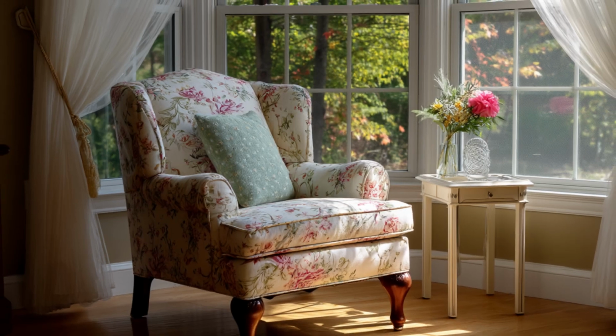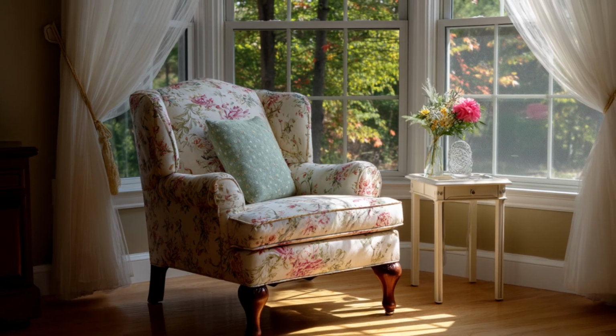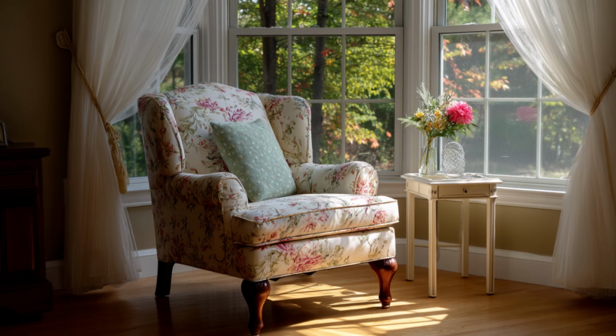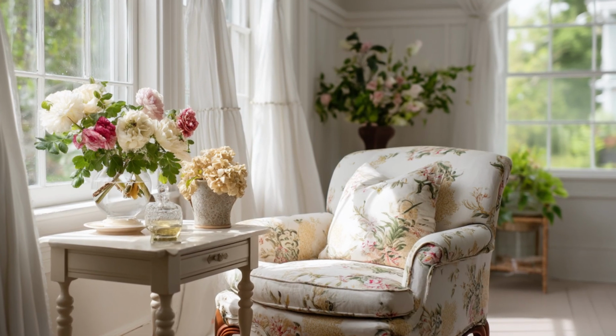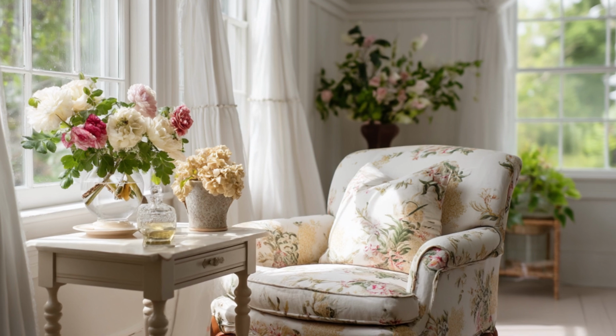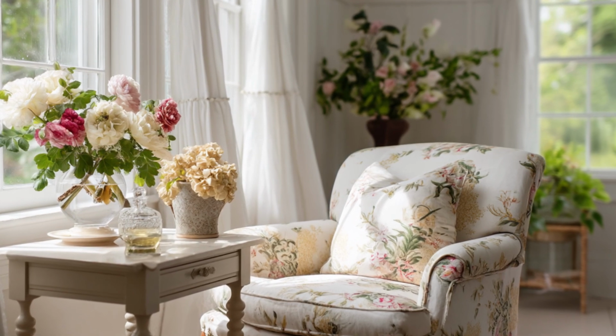Start with simplicity, soft neutral walls, light cotton drapes, and delicate furnishings. Add one or two patterned elements, perhaps a floral slipcover or an upholstered bench in a vintage botanical print. These intentional choices create harmony and airiness, allowing the season to be felt without overwhelming the senses.